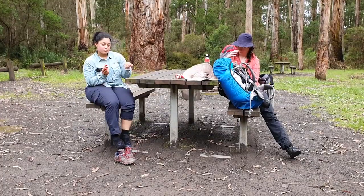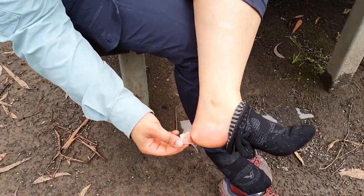We're now stopping for an emergency blister update. Not going well. The reason we're getting so many blisters is because our shoes and socks are just drenched.